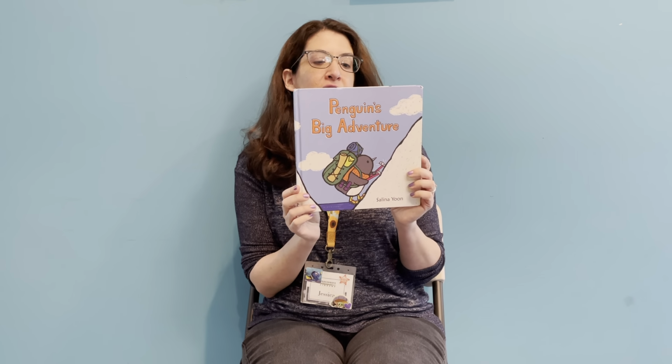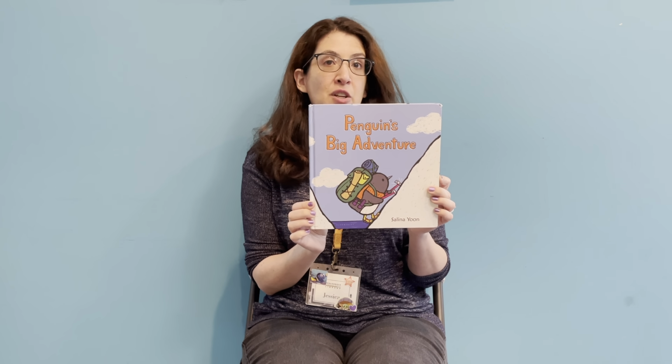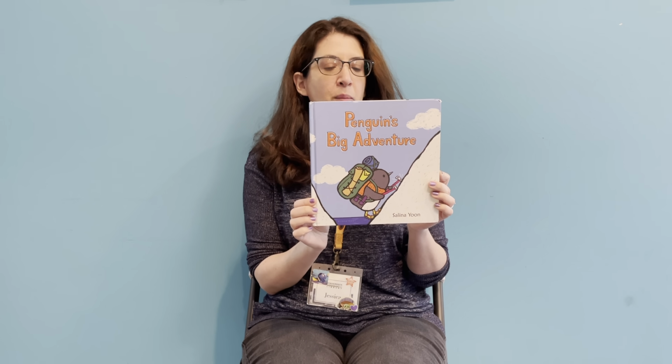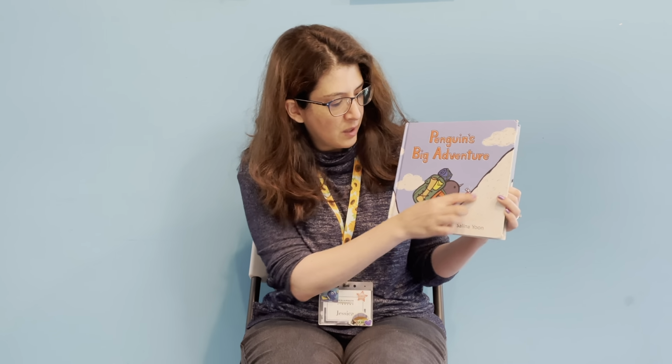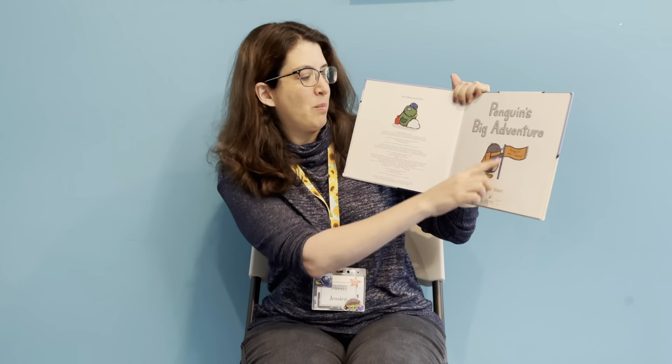Now we're gonna read Penguin's Big Adventure. When Penguin decides to visit the North Pole, he discovers that new places can be scary, but sometimes all it takes to feel right at home is a friendly face. I wonder who Penguin's gonna meet. Looks like he's got all his gear ready, all his supplies, and he's gonna be climbing a big mountain. He's got his little flag. Penguin was here. That's where they plant a flag.